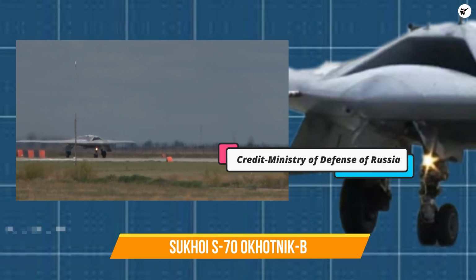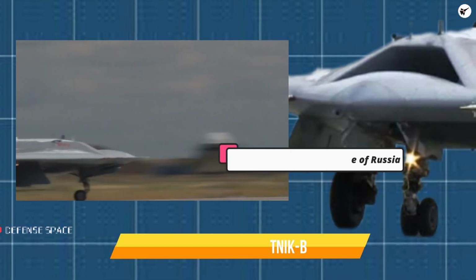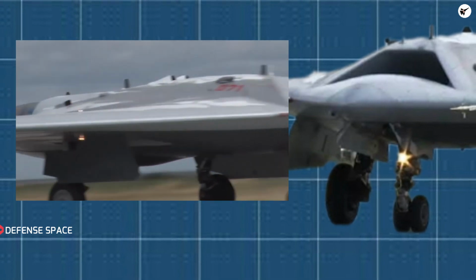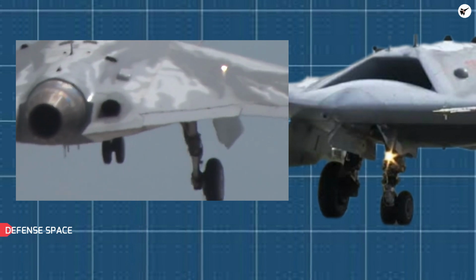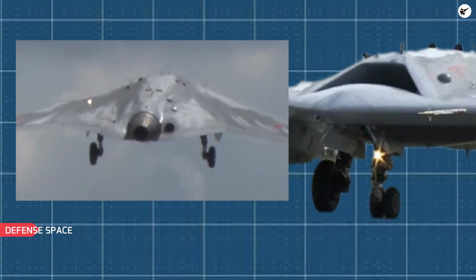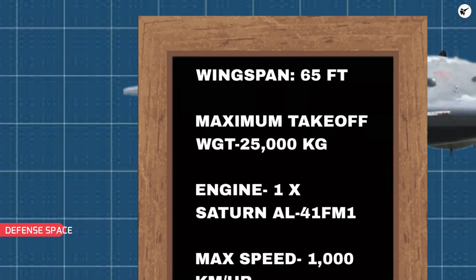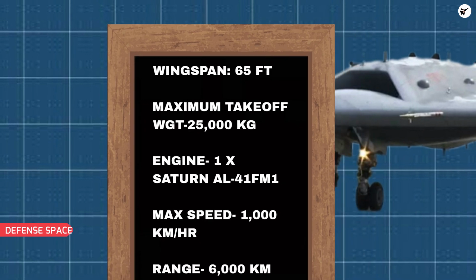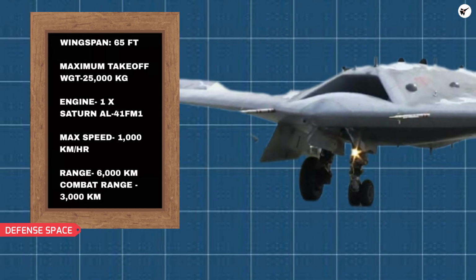The S-70 Okhotnik-B is a stealthy, heavy unmanned combat aerial vehicle with a flying wing design. The drone is approximately the size of a small fighter jet, with a wingspan of around 65 feet and a length of 40 feet. It has a maximum takeoff weight of approximately 20 tons and is powered by a single turbojet engine. The S-70 Okhotnik-B is capable of carrying a variety of weapons, including air-to-surface missiles and guided bombs.